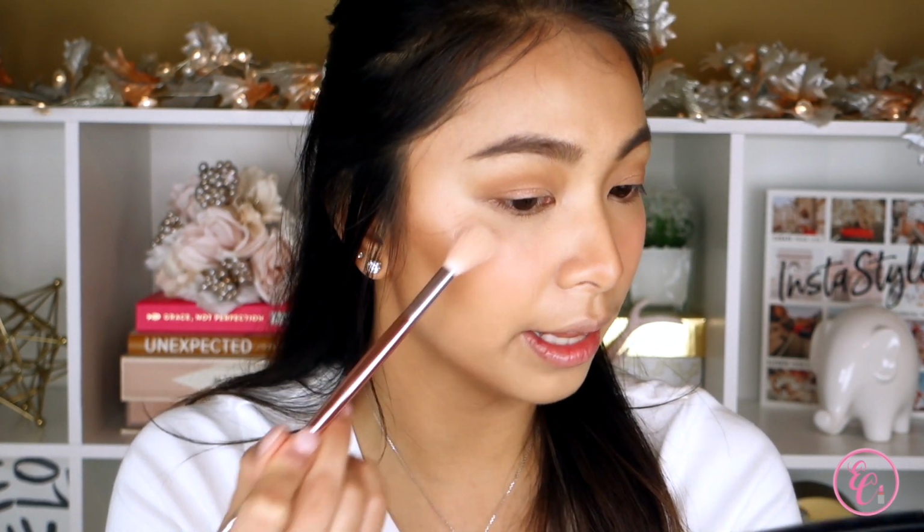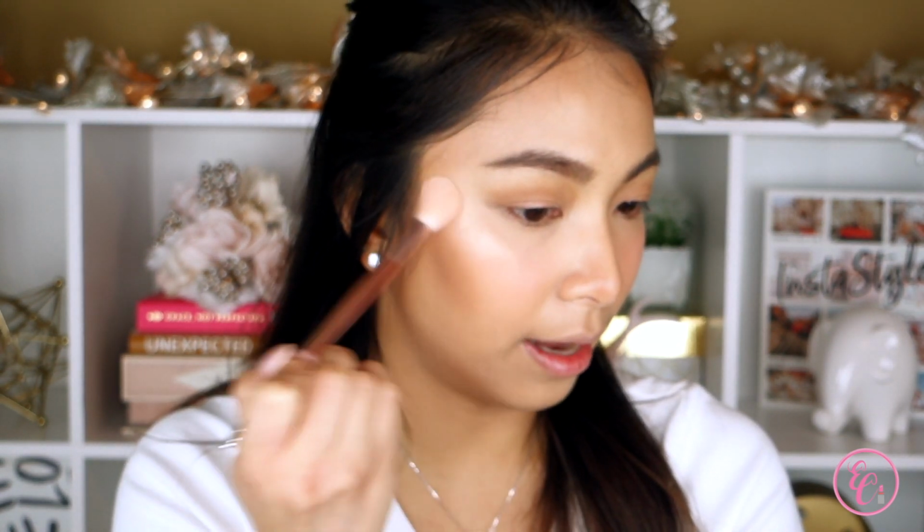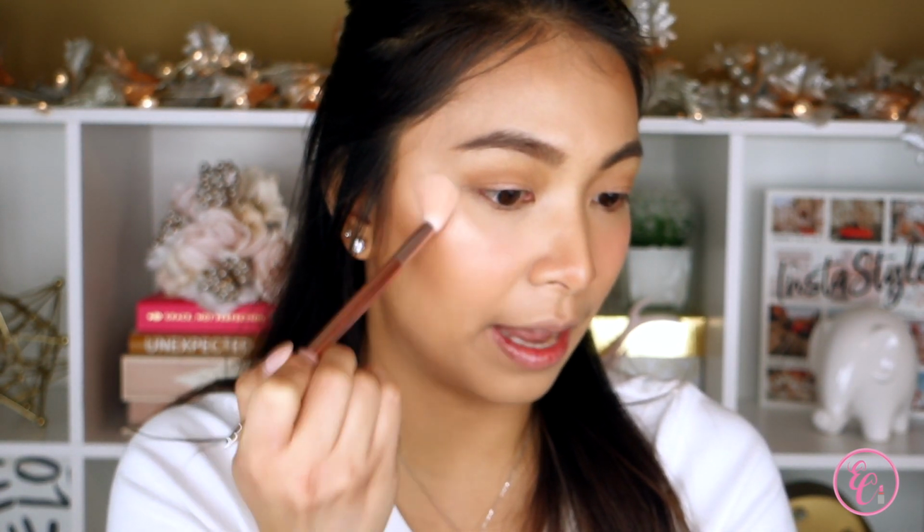And once that's a little bit dry, what I'm going to use for my highlighter is this Anastasia Amrezy highlighter. It has a gold finish, but it's universally flattering. At first I was like, I don't think that's gonna look good on me, but when I started using it, it looks so natural yet so on point. So just applying that on the high points of my face.